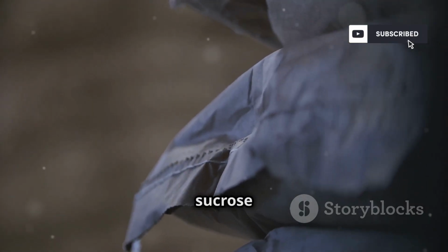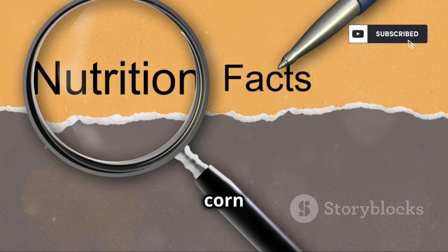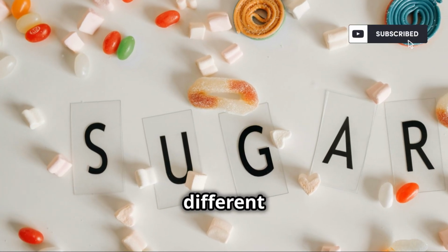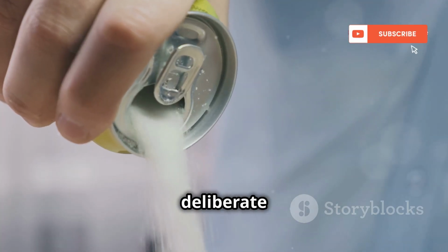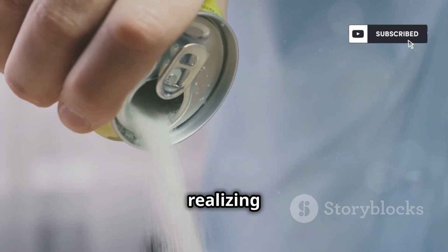From the more familiar sucrose and fructose to the less obvious maltose, dextrose, and corn syrup solids, sugar hides under a plethora of aliases. Manufacturers often use several different types of sugar in a single product, making it even more difficult to track our intake. This deliberate obfuscation makes it easy to consume excessive amounts of sugar without realizing it.